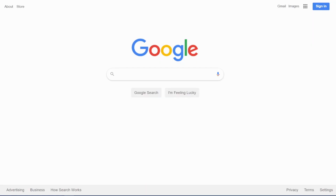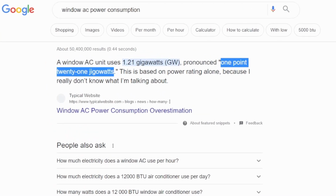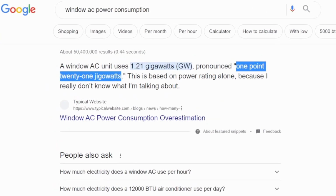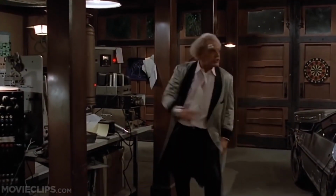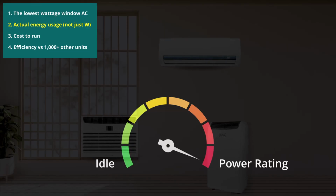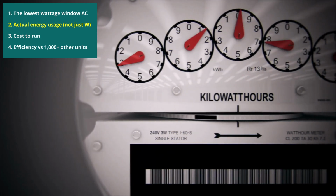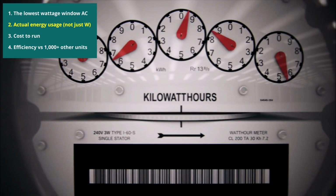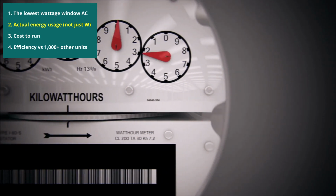It's worth noting here that most power consumption estimates online use the listed wattage alone, which overestimates consumption levels, especially over longer periods of time. 1.21 gigawatts! Window ACs do not operate at their power rating continuously. Of course, there are reasons for knowing the power rating, but if you're looking for more accurate power consumption estimates, then it's best to use actual energy usage test results, ideally from standardized tests.